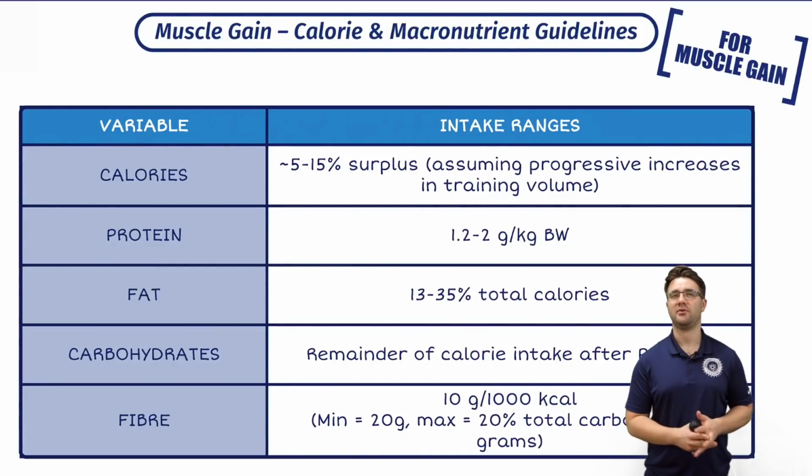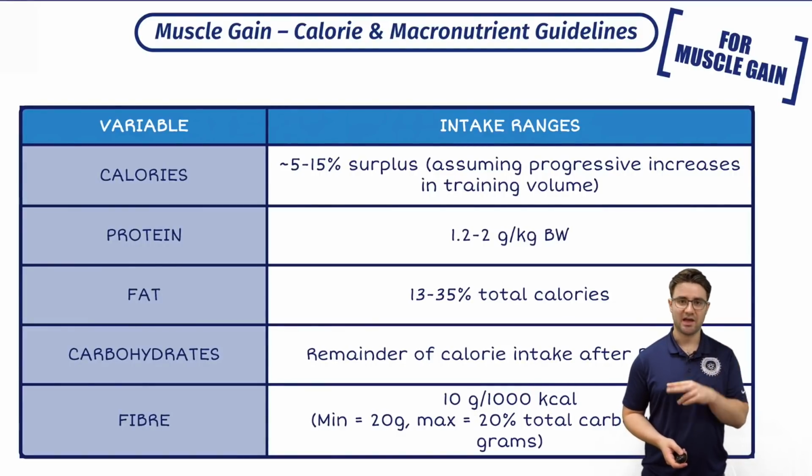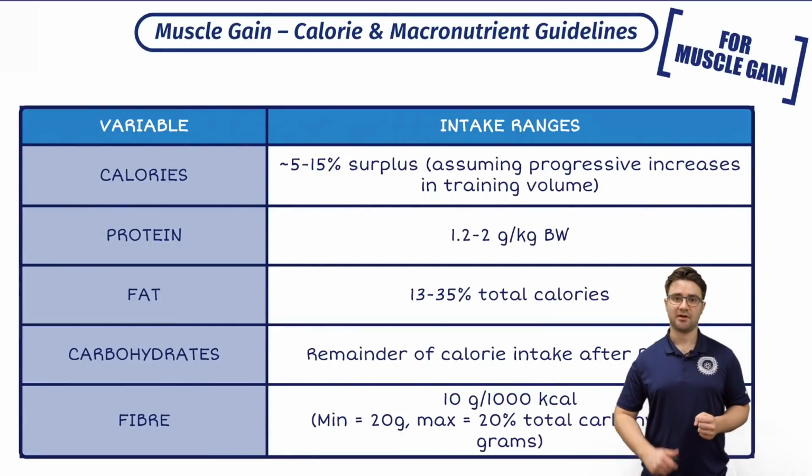The one thing I will point out is that I've said a 5 to 15% surplus in calories at the top. That is assuming progressive increases in training volume. Now, obviously that's different to the, I think it was the 2 to 11% that's in the table on the other slide. That was assuming no increases in activity level or training volume. This is a slightly more realistic way of going about things.